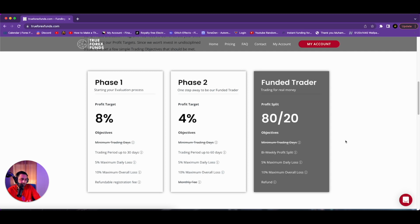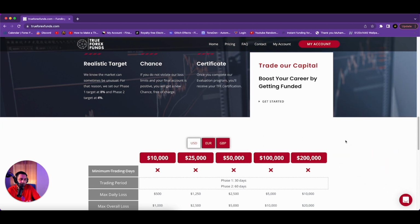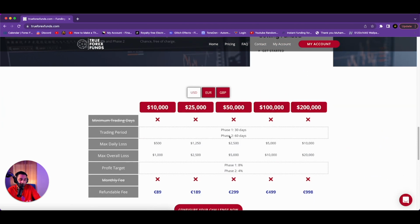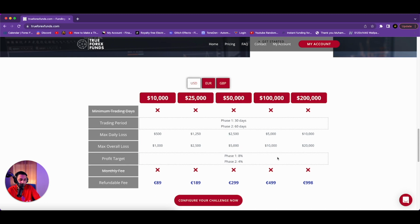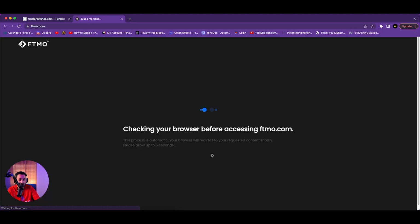80-20 profit split, industry standard, great. That's cool. Now let's just come down to one thing, their pricing. If we just look at the regular $100,000, it's 499 euros. Now if I'm correct, I think no.